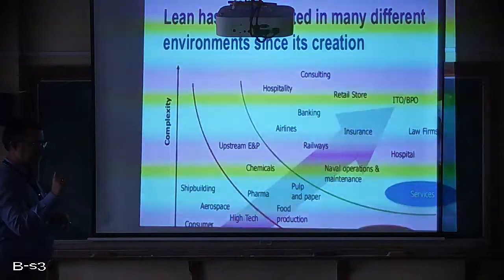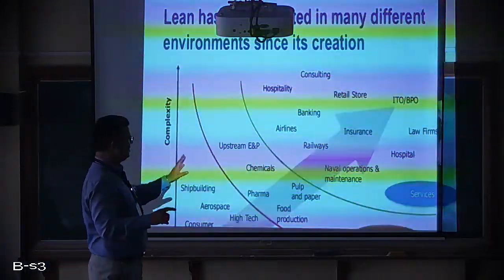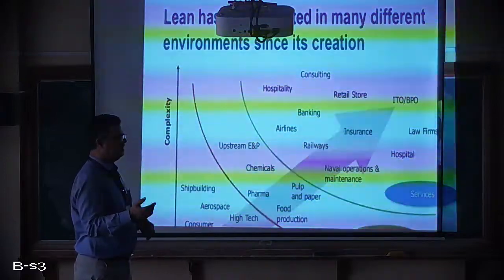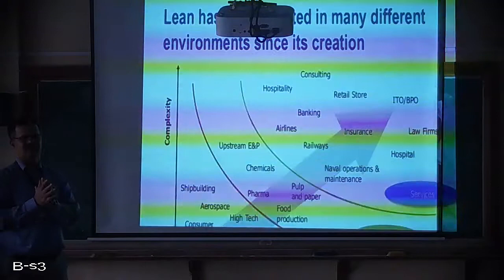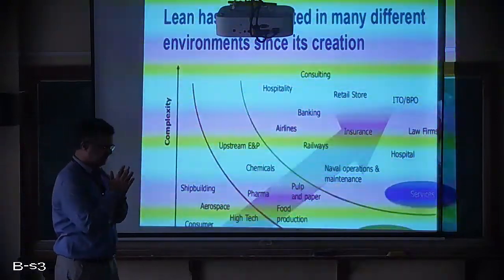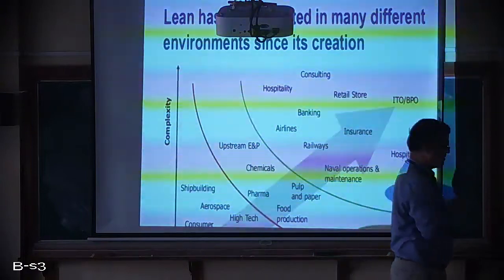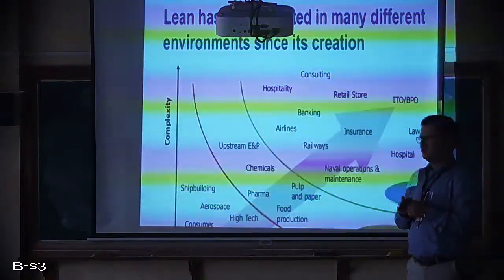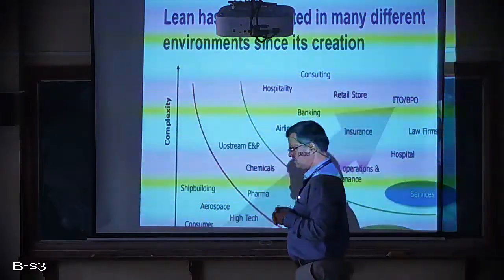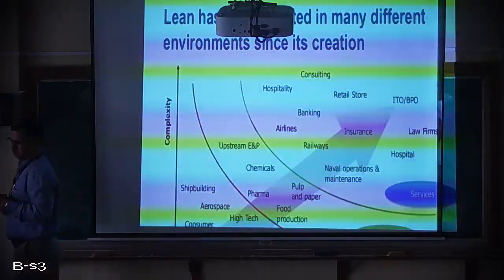Lean is a philosophy. It can be applied to the service sector, processing industries, or manufacturing. Just to eliminate some wrong concepts, that lean can be applicable only for manufacturing, it's a wrong concept. It can be applicable to service sectors, processing industries, and manufacturing also.